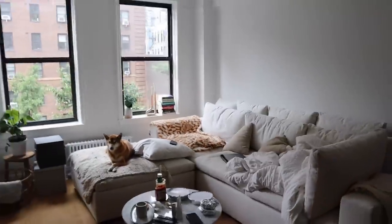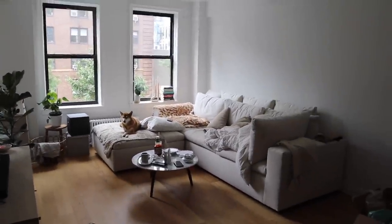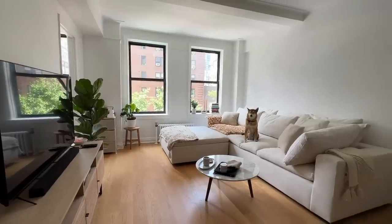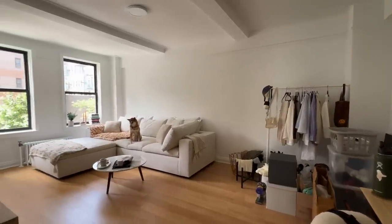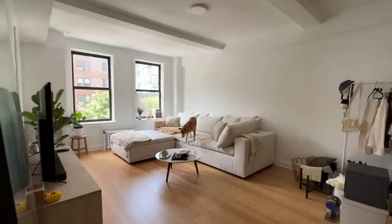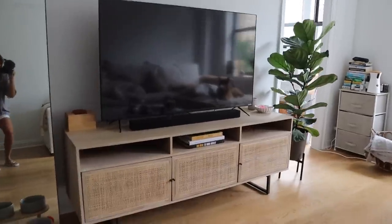I think it looks good, and I don't think it looks too big in the space at all. What do you guys think about it now? I think it looks pretty good. We might have to get a new coffee table, but I kind of like the look of the smaller coffee table. We got the TV cabinet, which I love.